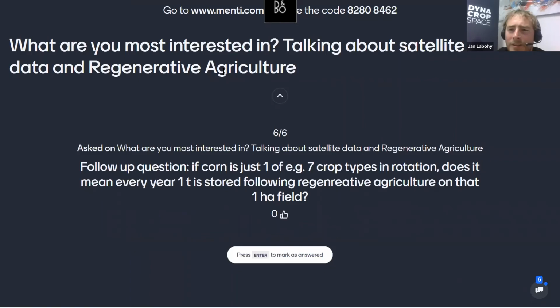Another question. The advantage of satellite data is regular revisit, thanks to which we can observe changes in time and create composites as handy application maps. Drones give nice detailed information, but only a one-time slice. Yes, this is what we say, that this is really about the synergy of the two technologies.